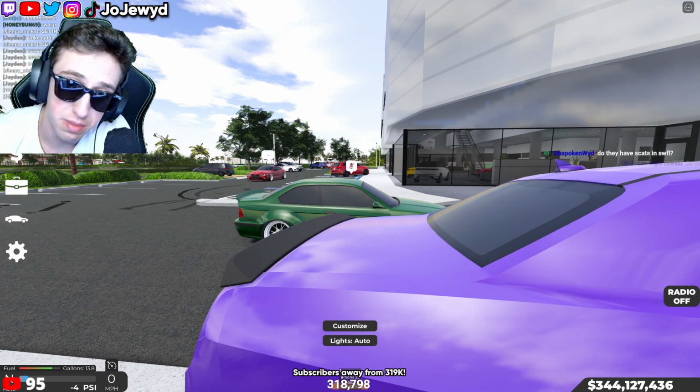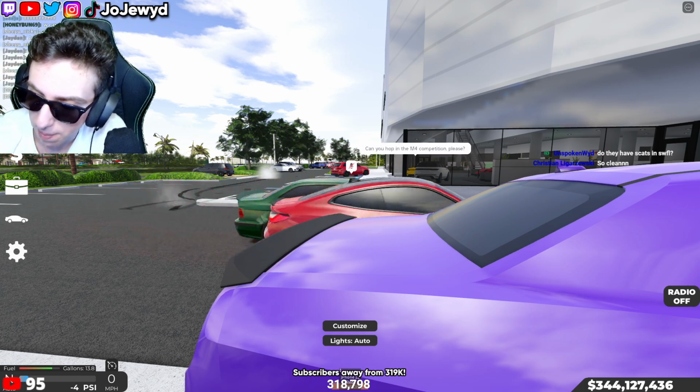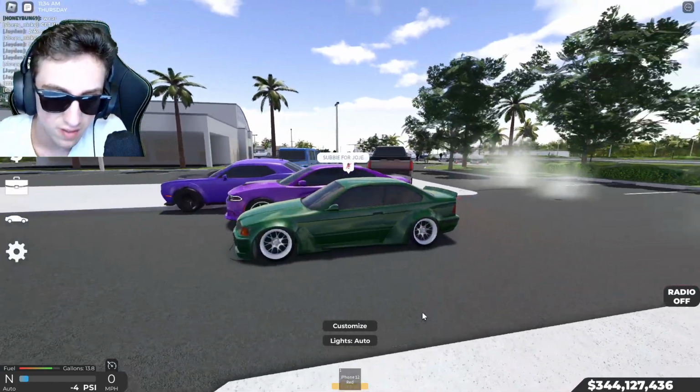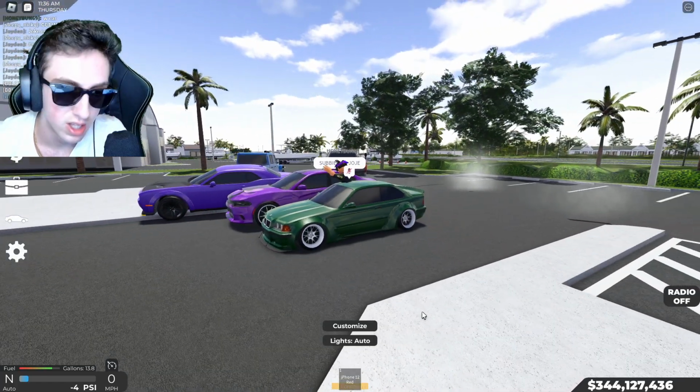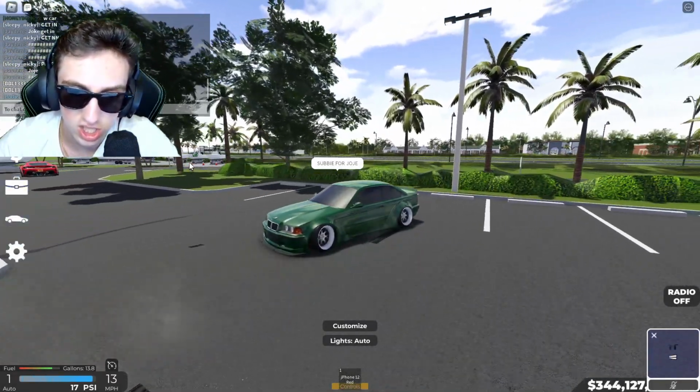I got some interesting news for y'all. So as we can see right here, this is my BMW M3, okay? This is my E36 BMW M3, and I've owned this car for a while. Now, for anybody wondering, this is what the car has looked like pretty much since I bought it.